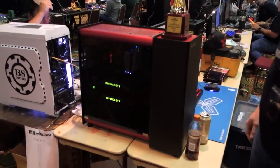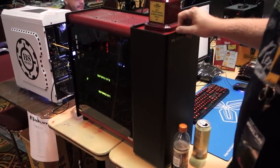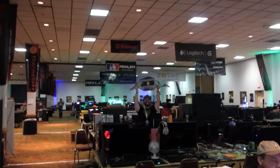So what do you got here? This prototype Inwin? Yeah, this is a prototype Inwin chassis. It's the S-Box. Are you kidding me? Hold on, I'm zooming in on this.